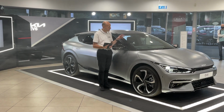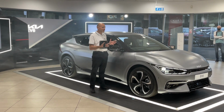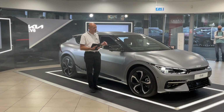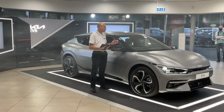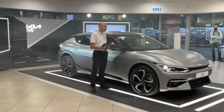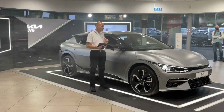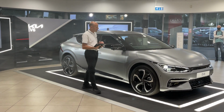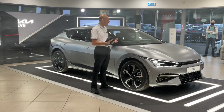Now if we combine that with a 77.4 kilowatt battery and a range, now this has changed since we started doing this, Kia's figures were 316 miles. There's already been independent tests done, and the range is now up to 328. So we aren't saying it's that, independent tests are saying it's that, so that's a really good thing, as you can imagine.